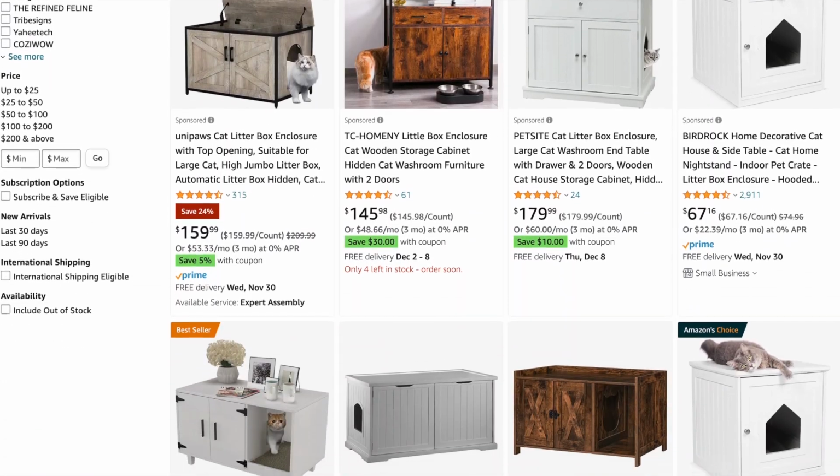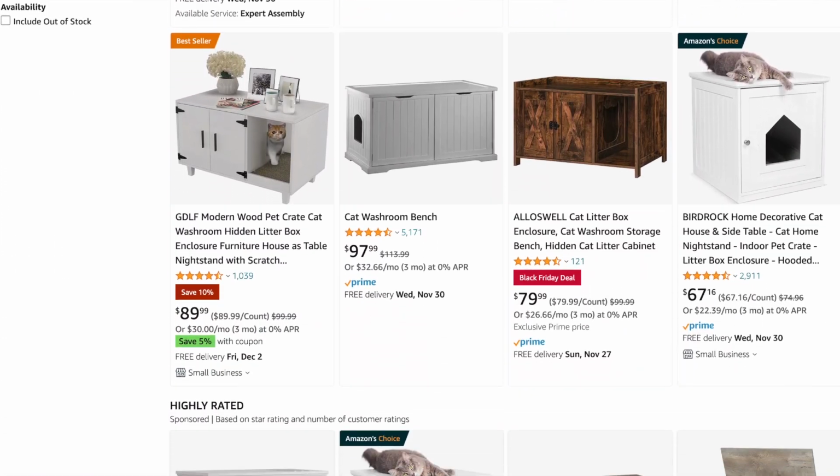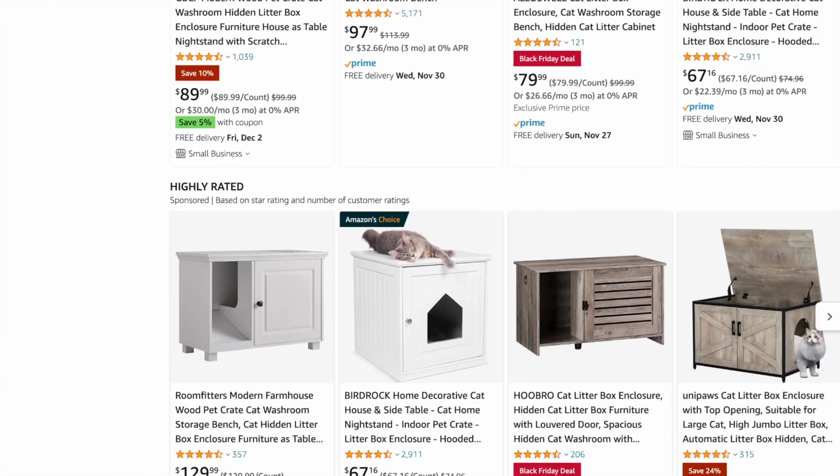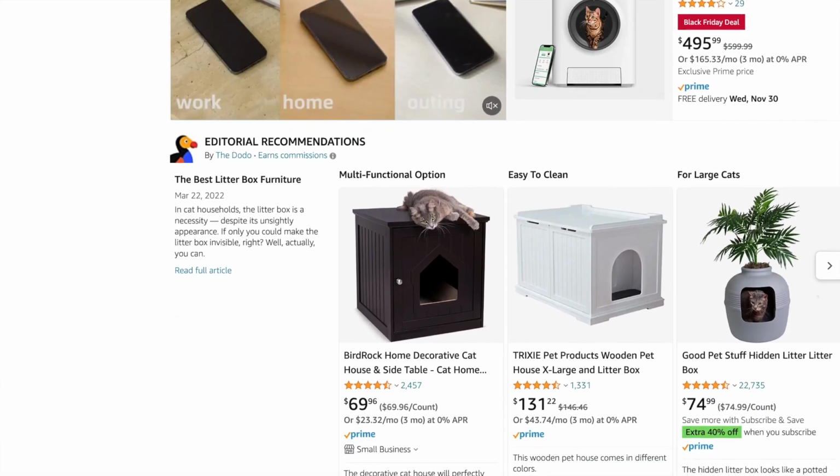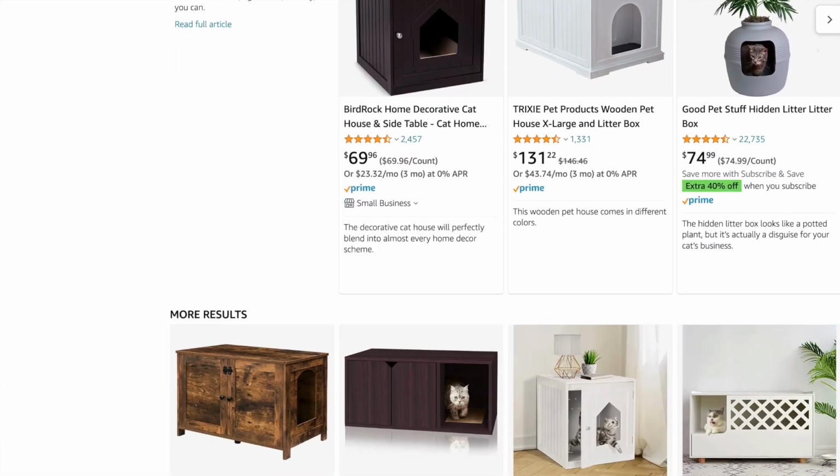I definitely recommend going on Amazon and just typing in the search cat litter box cabinet, and there are so many options that come up. Basically, they look like regular cabinets, but there's a little secret door for the cat to go into, and inside is the litter box. So to the unsuspecting eye, it looks like just a normal run-of-the-mill cabinet, but really it is a shit box.